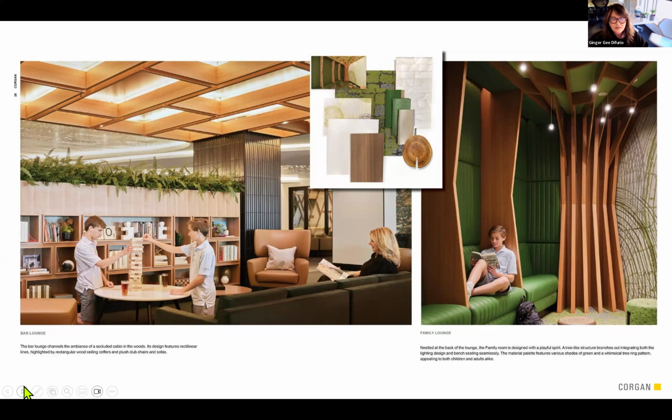It was designed with a very playful spirit. You can see the tree-like structure branches out to integrate both the lighting design and bench seating as one cohesive design element. The material palette has various shades of greens and a very whimsical tree ring pattern. This is appealing to both children and adults.